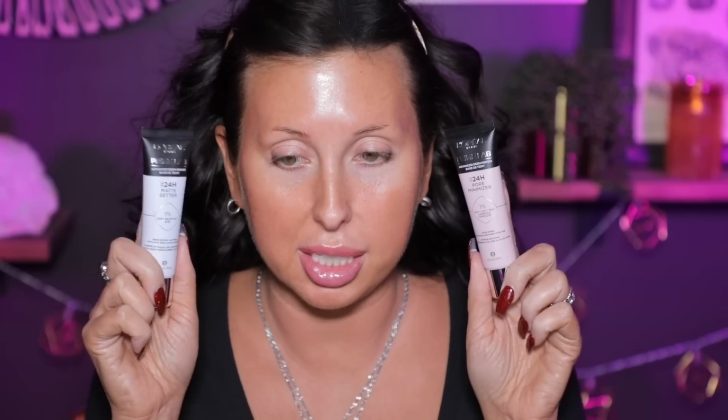Okay, let's get into the makeup. Let me push my hair back off my face because I know that really bothers some people when my hair's not off my face. I bought 2 primers. We're only going to pick one today. These are the L'Oreal Prime Lab primers. One says up to 24-hour pore minimizer, 1% AHA, LHA, BHA complex, blurs pores, skin looks smoother over time. This one says up to 24-hour matte setter, 1% LHA and salicylic acid. Grips makeup, no shine, skin looks rebalanced over time.